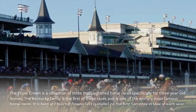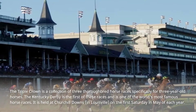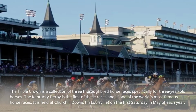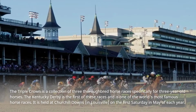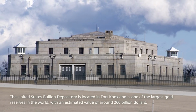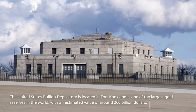The Triple Crown is a collection of 3 thoroughbred horse races specifically for 3-year-old horses. The Kentucky Derby is the first of these races and is one of the world's most famous horse races. It is held at Churchill Downs, in Louisville, on the first Saturday in May of each year. The United States Bullion Depository is located in Fort Knox and is one of the largest gold reserves in the world, with an estimated value of around $260 billion.